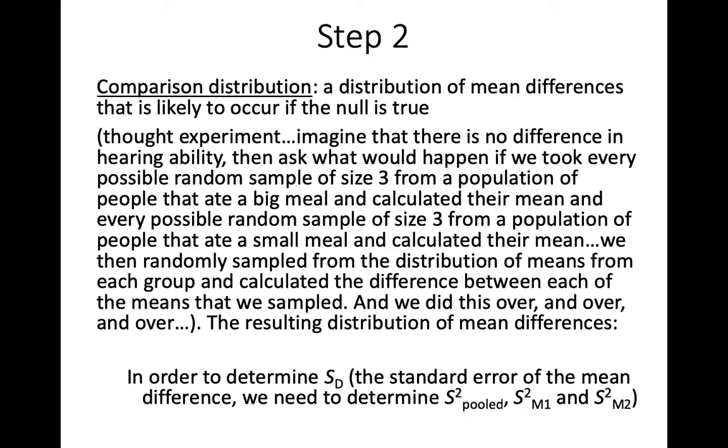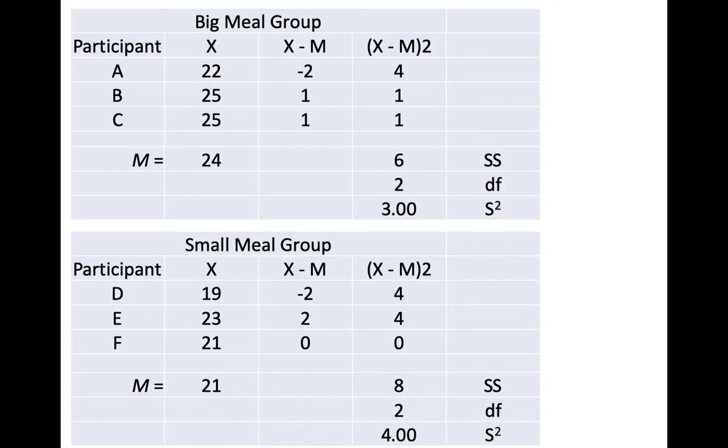So several calculations that we need to do. All right, so the first step is we're going to calculate the mean for both of our meal groups. So our big meal group, here's the average hearing ability, or the mean hearing ability is 24, which we just got by averaging 22, 25, and 25. For the small meal group, the mean hearing ability was 21, which we just got by averaging 19, 23, and 21.